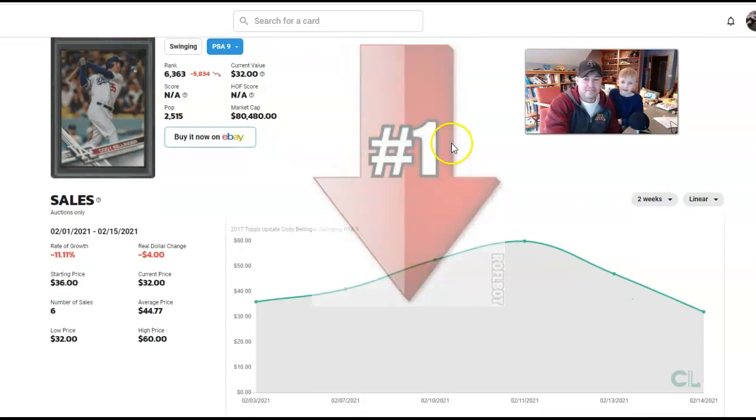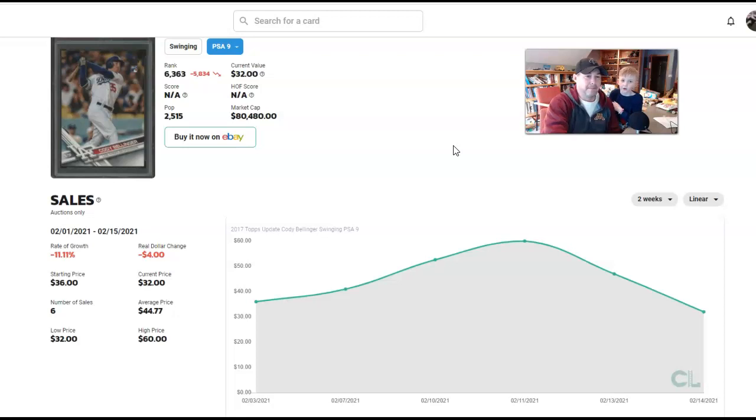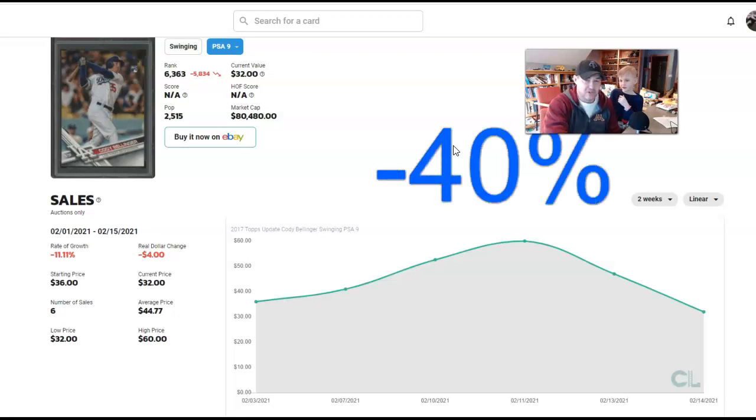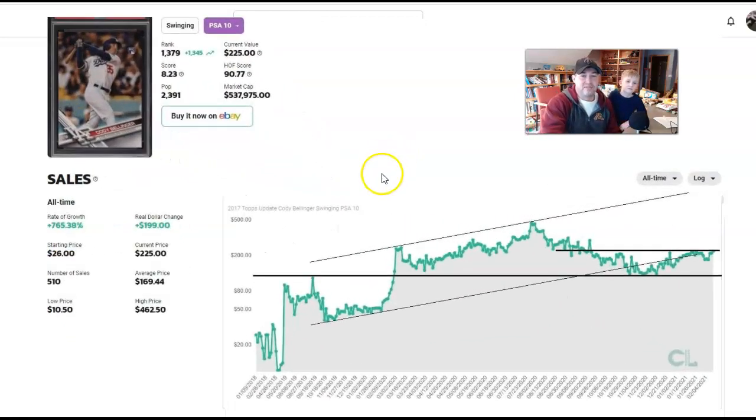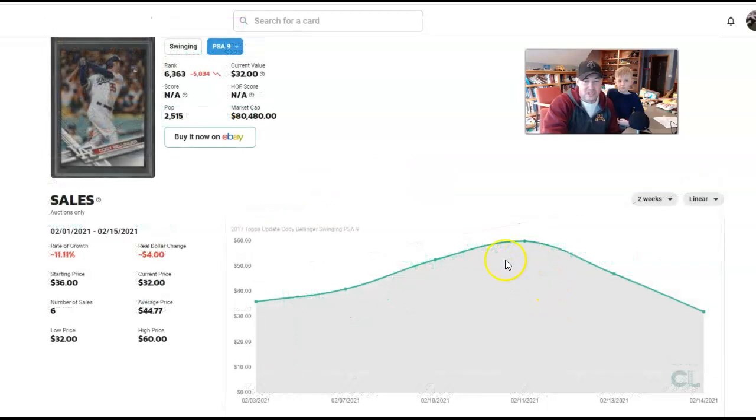Correct, almost. And our number one faller for the week is Cody Bellinger. The Belly Bomb, down 40% on the week. He's usually a riser. Not really. We looked at him last week. This is the PSA 9. We looked at the PSA 10 last week, and it was at a point where you had your levels, and it kept bouncing on that level. Remember? Maybe I'll edit that in real quick here. But it was at that level, so it's like, okay, if it breaks out, you're good to go. But there've been people selling there in the past, so you're seeing it again.